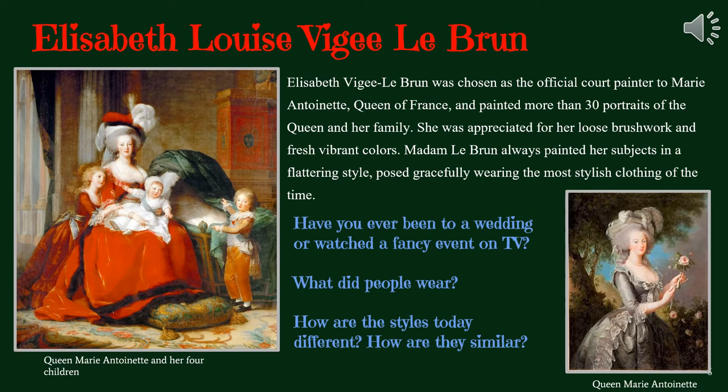On the left, we see a portrait, Queen Marie Antoinette and her four children. On the right, another portrait by LeBrun of Queen Marie Antoinette with a rose. Have you ever been to a wedding or watched a fancy event on TV? What did people wear? How are the styles today different? How are they similar?